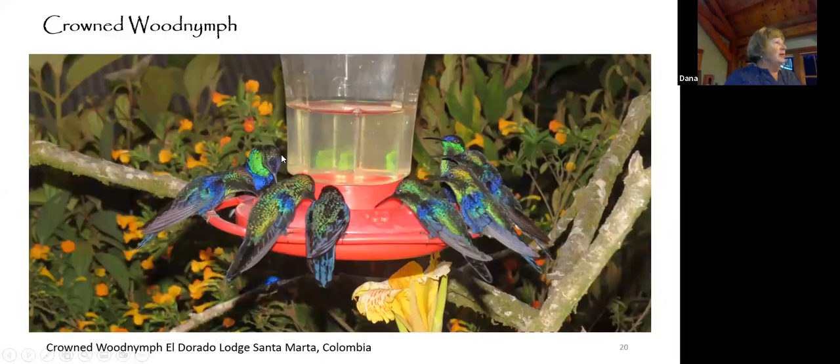The next one we want to talk about is the crowned wood nymph, and this is taken at Santa Marta. Remember that little island that floated from Peru actually up to the northern edge of Colombia. And these are crowned wood nymphs. This is late in the day. It's just last light. They're absolutely beautiful with all this iridescence and these feeders that can take so many. I mean, my hummingbirds this summer were so aggressive. My male just drove away others, but these were gathering and being quite hospitable to one another.